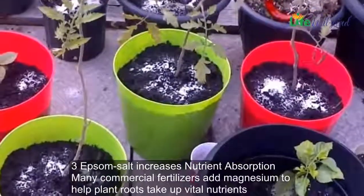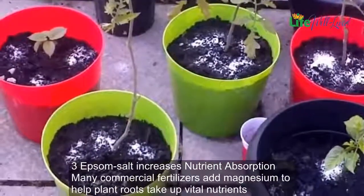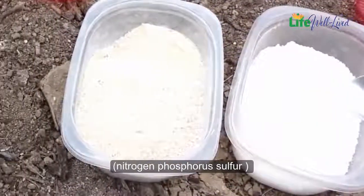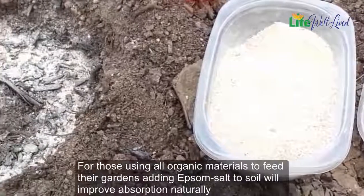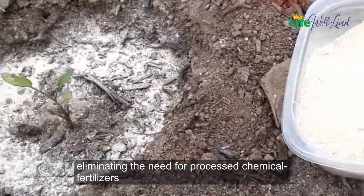3. Epsom salt increases nutrient absorption. Many commercial fertilizers add magnesium to help plant roots take up vital nutrients: nitrogen, phosphorus, sulfur. For those using all organic materials to feed their gardens, adding Epsom salt to soil will improve absorption naturally, eliminating the need for processed chemical fertilizers.